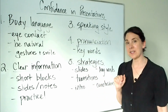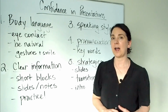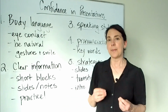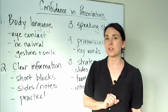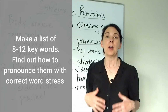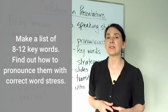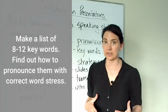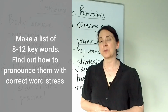Number 4, pronunciation. Now, with pronunciation, I want you to know that it's not necessary to have perfect pronunciation. Everyone has an accent. Don't worry about the small details. But you want to make sure that you can pronounce your key words easily. My advice is to go through your presentation and look for the 8, 10, 12 most important words. These are words that you say over and over again, or key terms or people's names that you need to pronounce clearly.